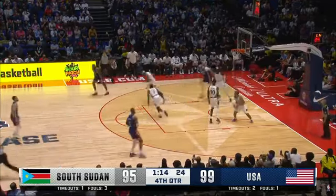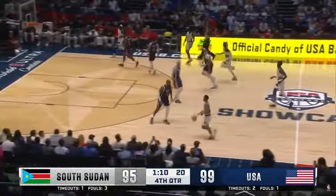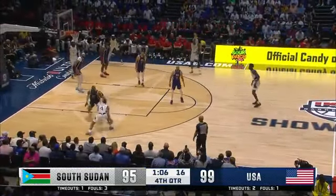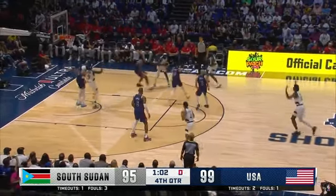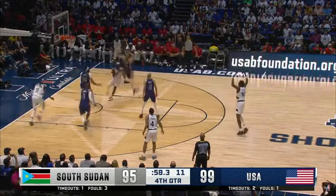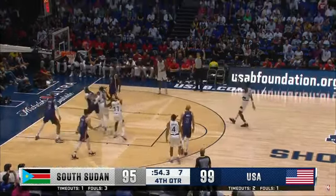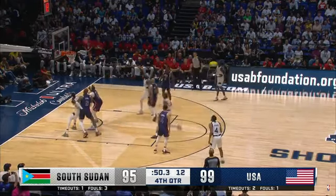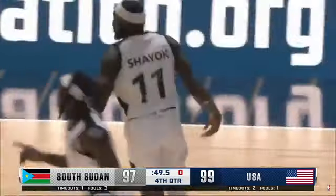Curry misfires. This is a 4-point game with 70 seconds left. And that's a great look for him, too. Jones against LeBron James. Can't connect. Tipped alive. Shayok. This time he drives it, finds Jones. Nice extra feed. JT Thor, a big three. Won't go. Shayok the offensive rebound. He'll float it up and knock it down. It's a 2-point game. Oh, they are not going away.